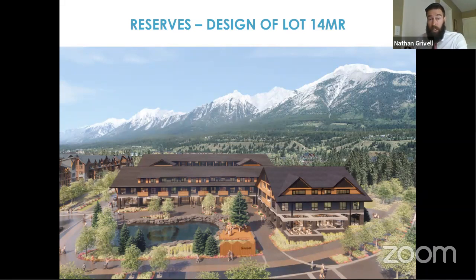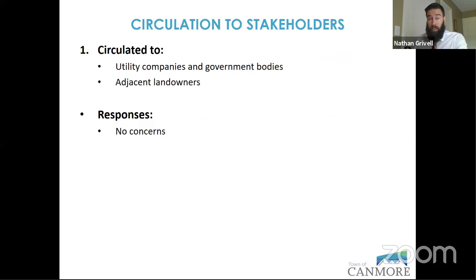The application was circulated to utility companies, government bodies, and adjacent residents as required. No objections to the proposed subdivision application were received.